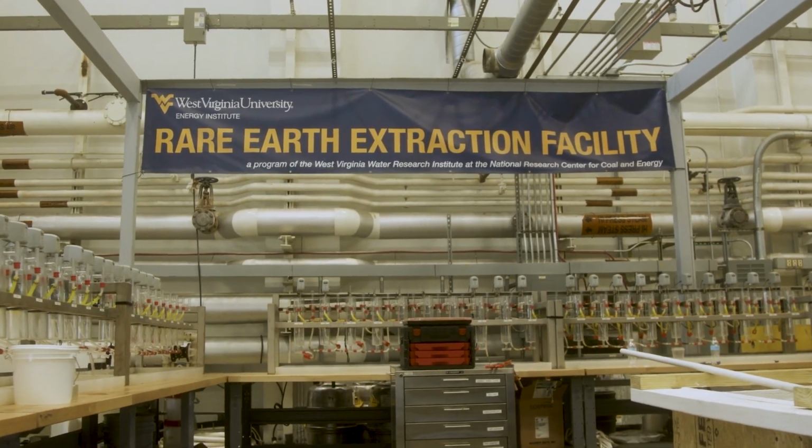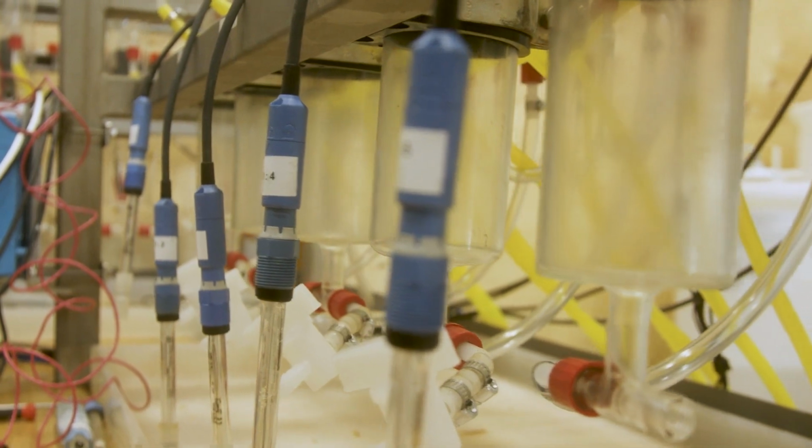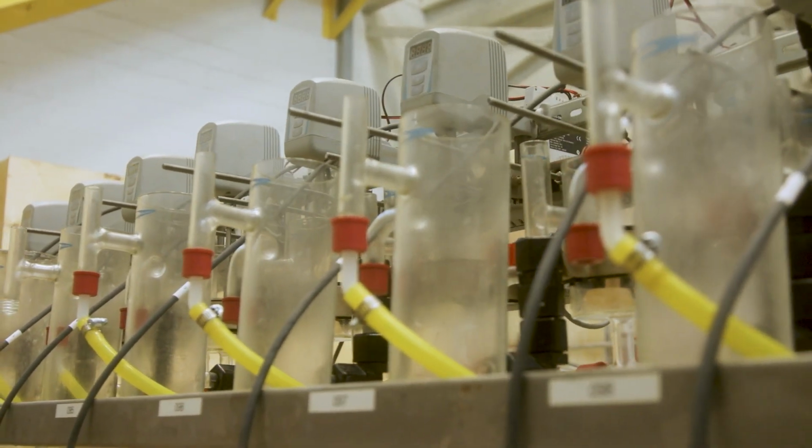In 2015, the Department of Energy specified a desire to identify sources of critical minerals and rare earth elements that were available as byproducts of the energy industry, particularly coal. I talked to some friends in the industry, I accessed some old data sets, and it turns out there were a lot of rare earths in acid mine drainage that no one had ever looked at before.